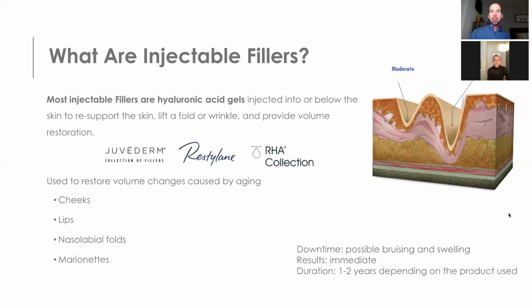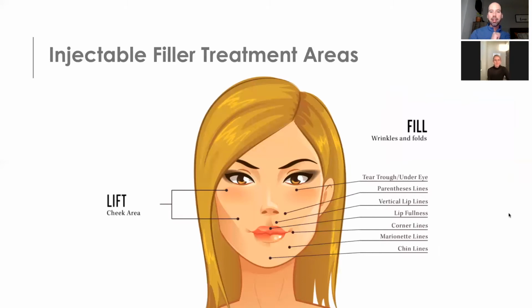Yeah. Then we're talking about the filler. Here we go. Your favorite. You love these. Yes, I love these slides. Again, such a great slide to sort of point out the different areas and places that you can use fillers.